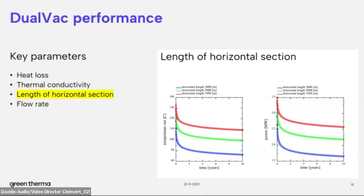So again, different examples, horizontal sections of 3, 5, and 7 kilometers. And of course, the longer you make the horizontal section, the higher temperature you can maintain over time, because you have a longer length of well to extract heat. And you see exactly the same pattern for the output in megawatts.